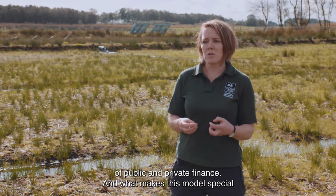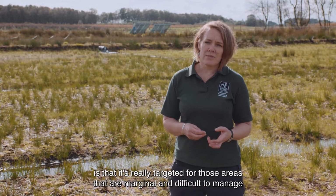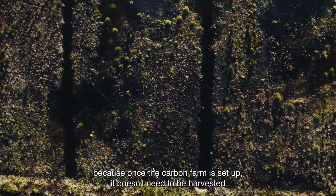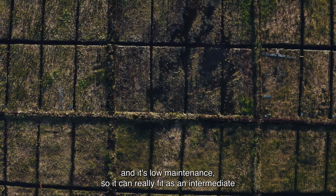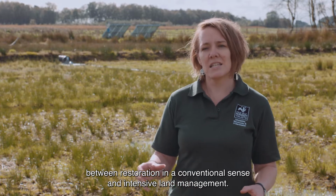And what makes this model special is that it's really targeted for those areas that are marginal and difficult to manage, because once the carbon farm is set up, it doesn't need to be harvested and it's low maintenance. So it can really fit as an intermediate between restoration in a conventional sense and intensive land management.